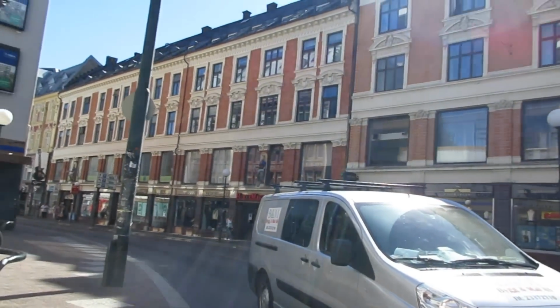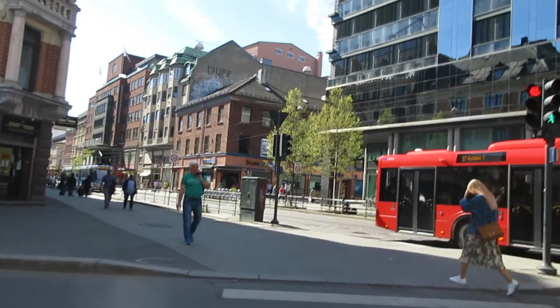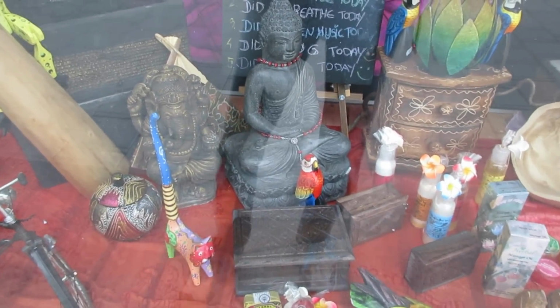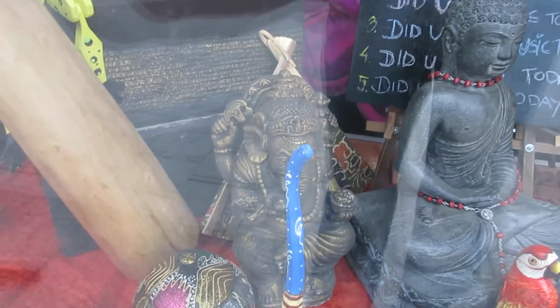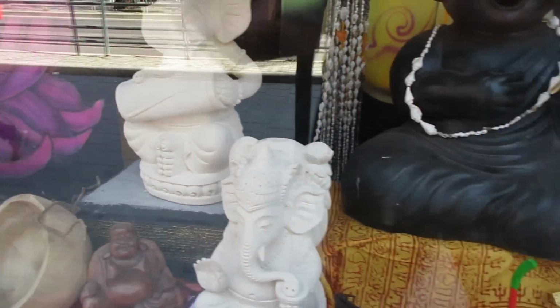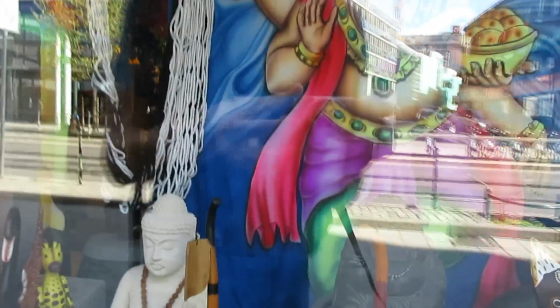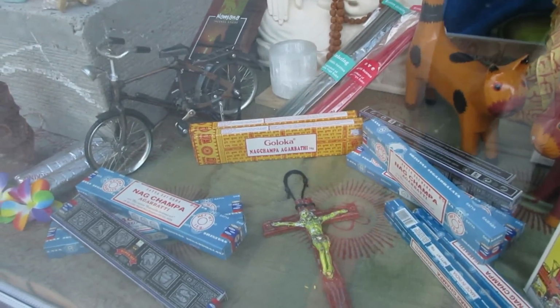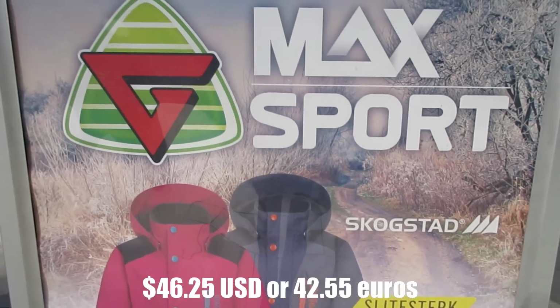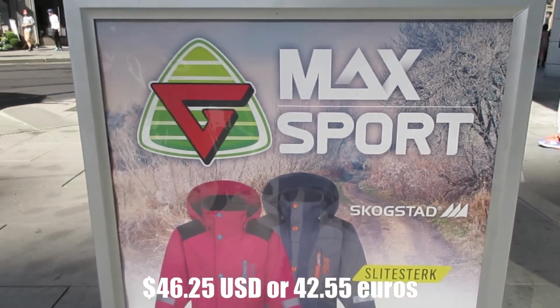Alright, I don't exactly know which way to go here. I think I'll cross the street. Cool looking store here. Buddha, Ganesha, Buddha, Mama store. Again, laughing Buddha, Ganesha, lots of Buddhas and Ganeshas. Buddha as in Buddhism, Ganesha as in Hinduism. Incense, Jesus. About $50 for those jackets there. That's not so bad actually.